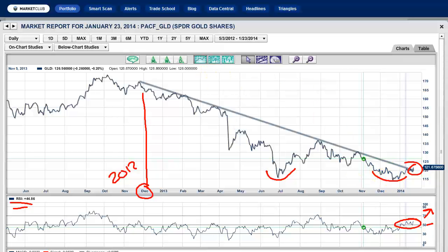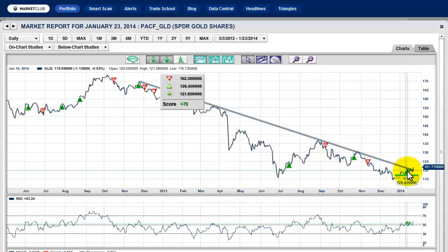So let me clear the screen for a second. There's our weekly that kicked in at 120.43. The market's at 121.70 right now. And it looks as though it's making a little sort of mini head and shoulders to go higher.